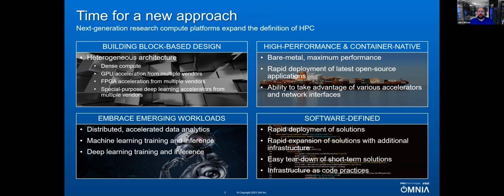And we can now take advantage of various accelerators and network interfaces from directly within the container. This allows us to really start branching out from the traditional simulation and modeling space to start looking at more emerging workloads, such as distributed and accelerated data analytics, machine learning and deep learning training and inference, and a whole host of other types of applications that are outside the traditional materials, thermal, computational fluid dynamics space that has been the traditional simulation and modeling area for 20 or 30 years.